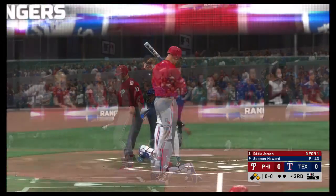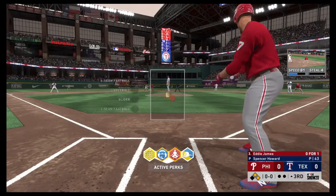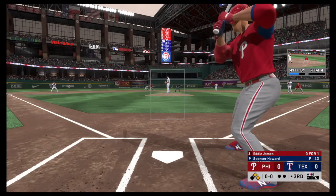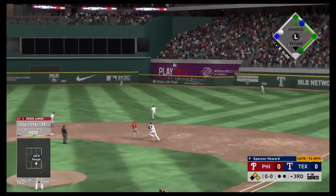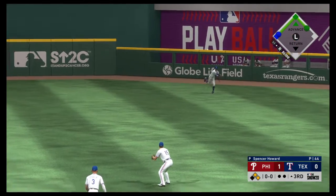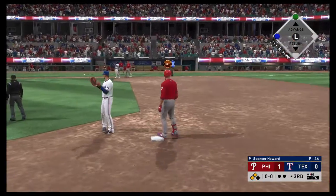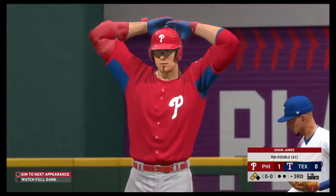Striding forward now is the DH, Eddie James. 0 for 1 here in the early going. First offering on its way, and it's belted high and deep into right center. But that'll stay in the park as it's off the wall. He's in at second safely as they jump ahead with a run scoring on the play.